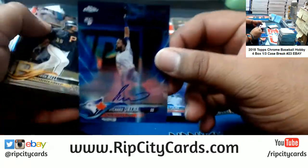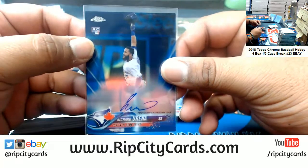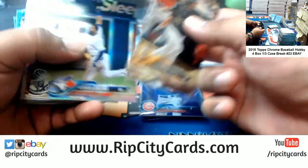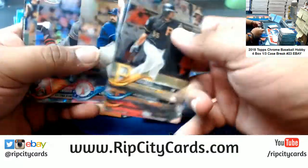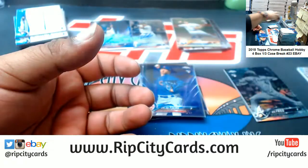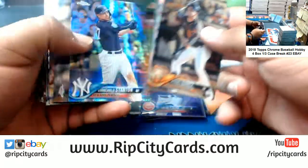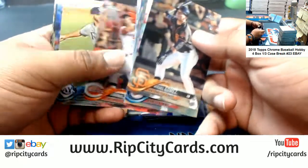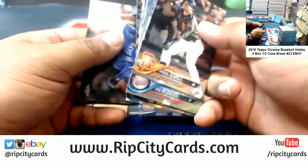Anyways, got a Richard Urena for the Blue Jays. And it's blue, so it looks even nicer. That is $2.150. And let's see if we can get a 101 parallel or something in here. That was the second auto out of this box. Alrighty.